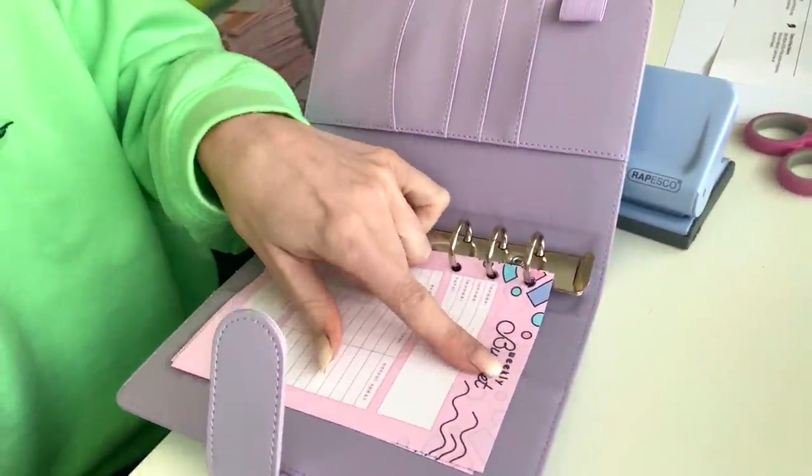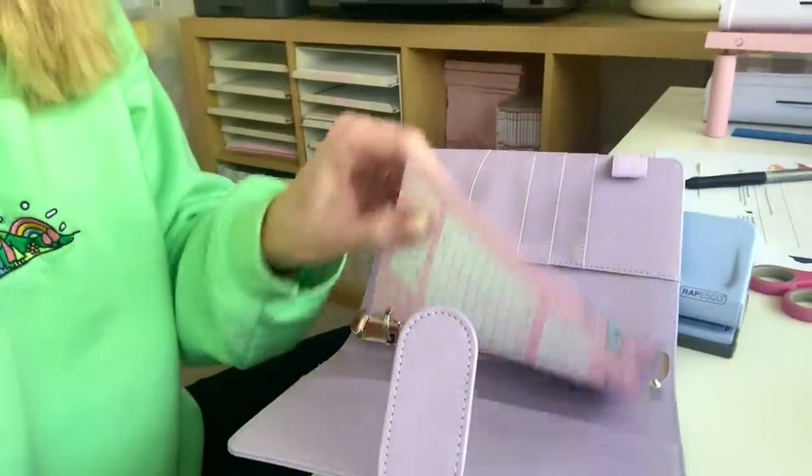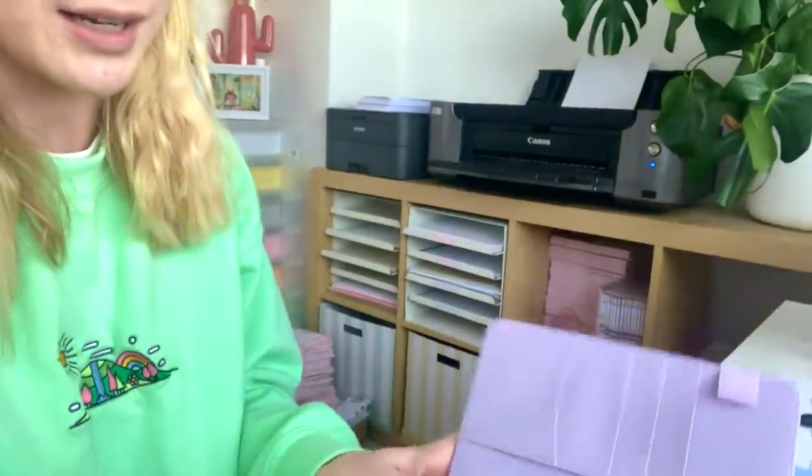Also the paper, I'm just using plain printer paper at the moment because my nice paper hasn't arrived. And as you can see, it's a bit see-through, but hopefully with the new thicker paper, it won't be see-through and it'll be all nice and lovely. The hole punch worked amazingly though, and it fits perfectly into an A6 size planner. So we're on the right track.